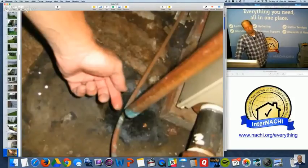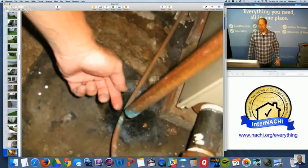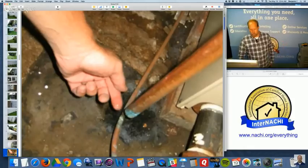And there's a drip from the TPR valve from the boiler. That's water intrusion. There's a large puddle of water actually in the basement right next to the boiler. They're just leaving it go. And that adds to indoor air quality issues as well.